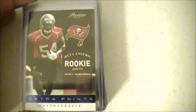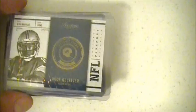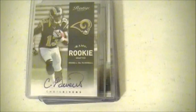Doug Martin jersey from the Bucs. Rookie Kellen Moore. Rookie autograph. Rookie numbered to 100. Rookie jersey. There goes our tunes. Chris Givens on card. Rams got a ton of stuff. On-card Chris Givens. Sticker Chris Givens. Sticker number two of Chris Givens.